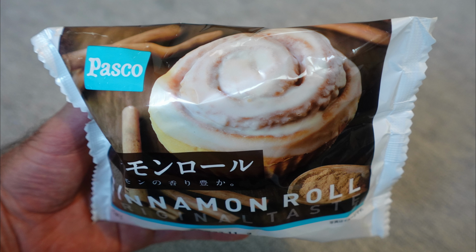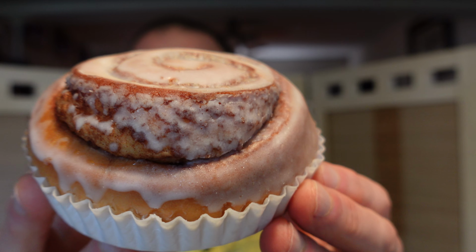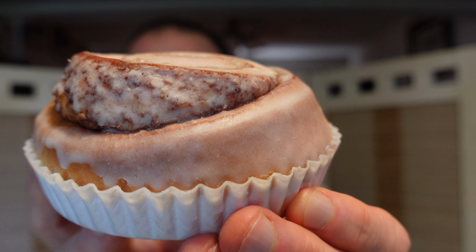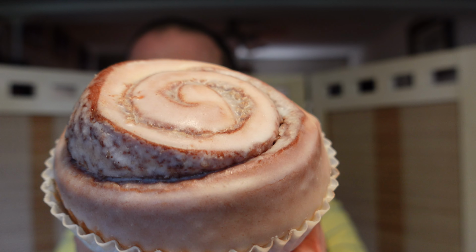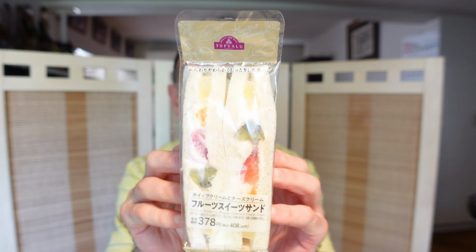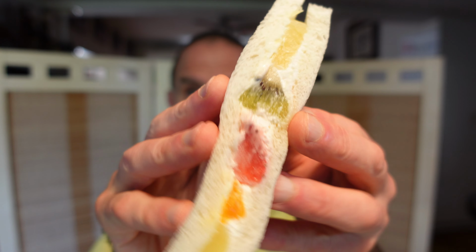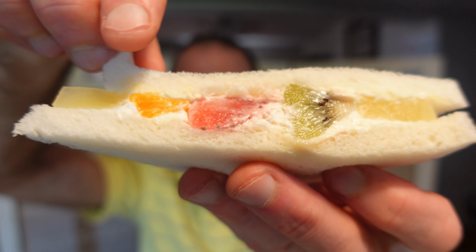This cinnamon roll from Pasco is one of my favorites. In fact, the company called Pasco, P-A-S-C-O, anything they make, I buy because it's just always so good. If you're in a supermarket in Japan, if you see Pasco, buy it and try it. Okay, here's the fruit sandwich. I've never had this before. Oh, there we go. See that? There's cream in it. There's fruit in it.